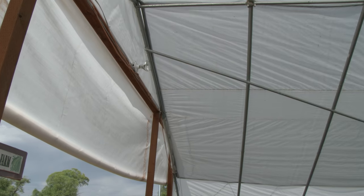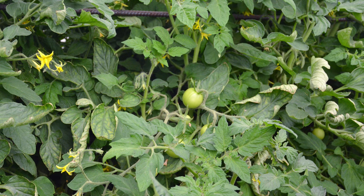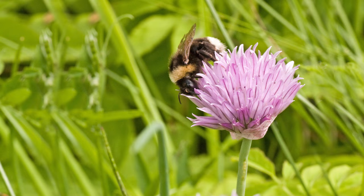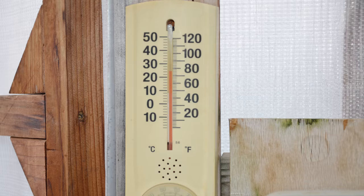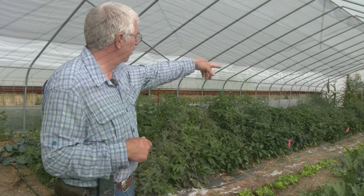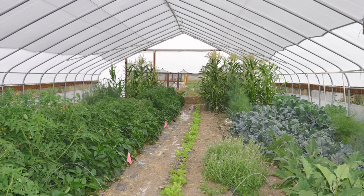The Pierces have made several changes to improve pollination of the crops and produce better yields. You need movement on a lot of these crops for pollination. You got insects, but in order for crops to pollinate, they need a comfortable temperature. They need in the range of 70 degrees. And so that's why I drop the sides down. That's why I open up the ends with a netting over it. And that's to regulate the temperatures.